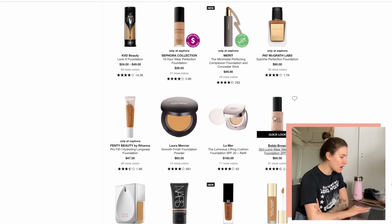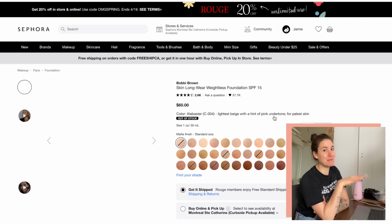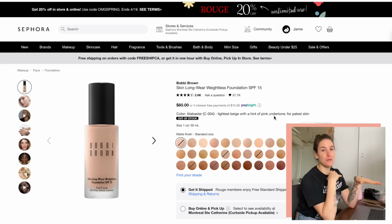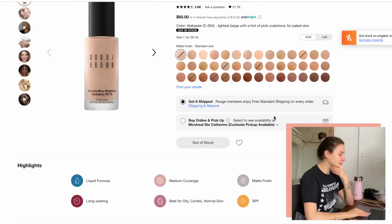Brown Skin Longwear Weightless Foundation. This is actually one of my personal all-time favorite foundations. This has such a beautiful natural finish. It does not look heavy, it doesn't look cakey, and I actually think she's really gonna like this.